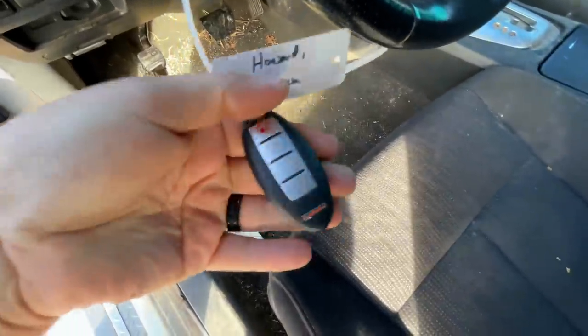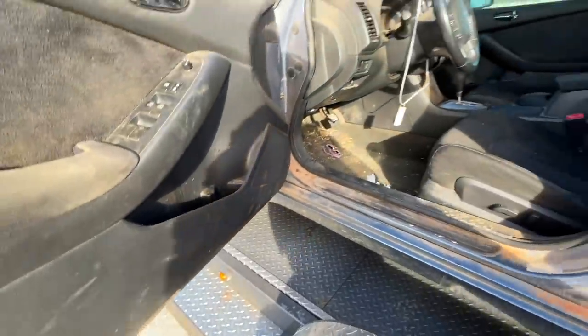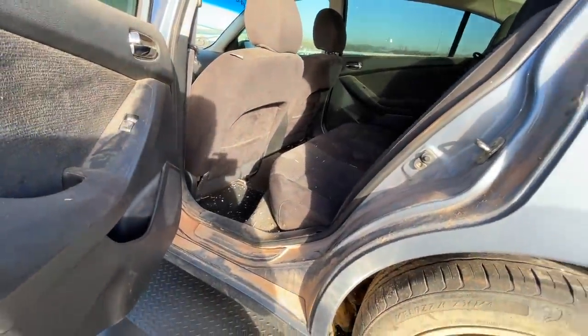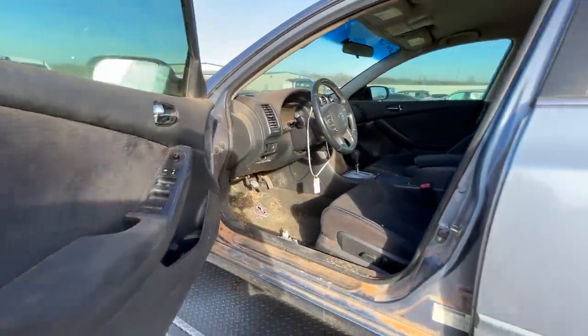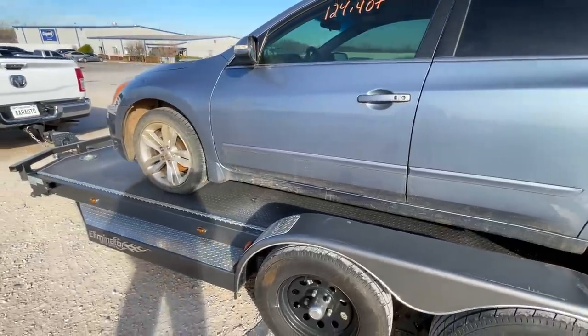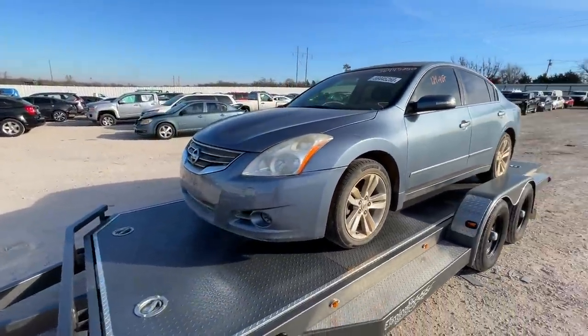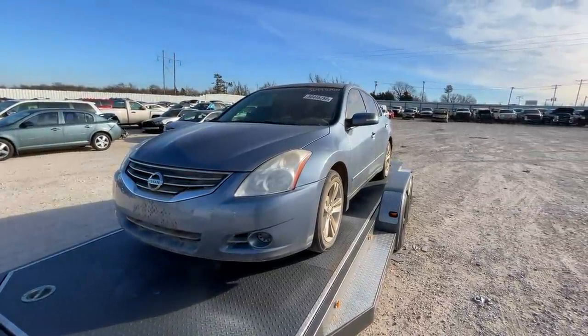2012, push to start and everything, man. Just a nice little car. And I really do think that with some CVT fluid, she'll probably fire right up, guys. I honestly believe that. So I'm gonna go ahead and strap this bad boy down and we are gonna take it to the new house. That's right. This is the first car going to the new shop.